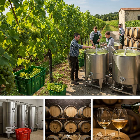And how does it change as it gets older? The fruit might shift towards yellow apple, maybe apricot. Those nutty, honeyed notes emerge. Spices become more integrated, complex. The minerality often deepens. It can be really fascinating. And obviously, terroir and winemaking influence all this massively.